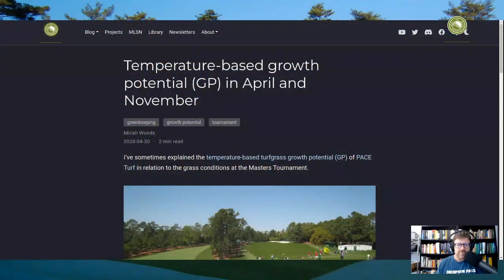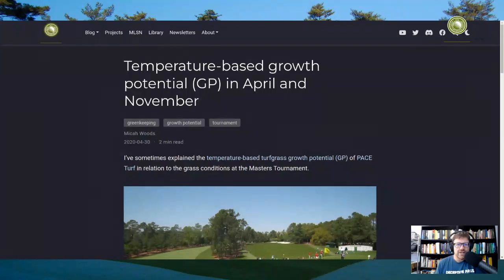I'm going to continue talking about growth potential, but I was looking through my old posts and I saw one that's not related specifically to nutrients. I thought it can help to elaborate on the concept and make the temperature-based growth potential a little bit more clear, to explain it from a number of different angles. In the post I am going to talk about in this ATC Double Cut, and I'll put a direct link to it in the show notes, the title is Temperature Based Growth Potential, GP, in April and November. I wrote this post in 2020.